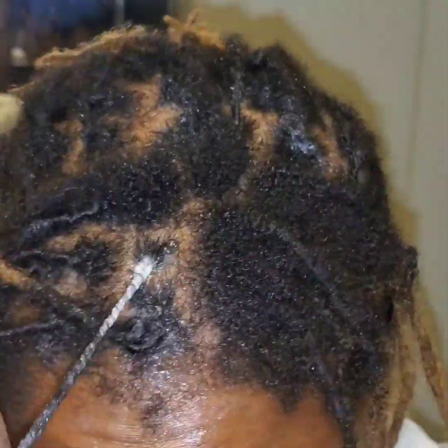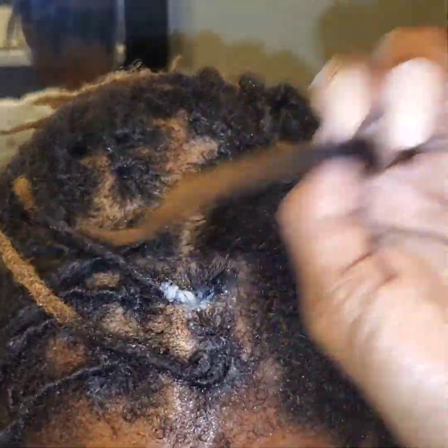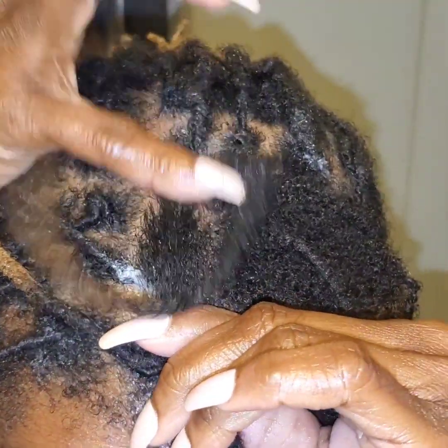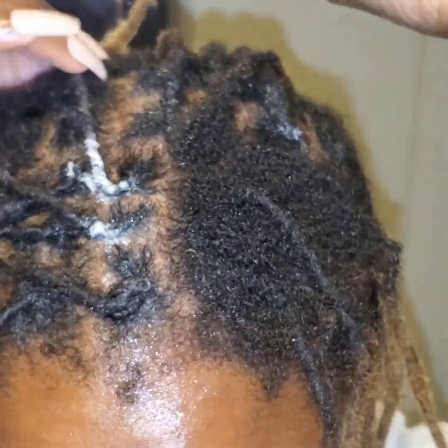So you might be thinking like, damn, okay, you're breezing through this hair. Like you're going pretty quick. That is the blessing of having fine hair. I know we all hate it, but sometimes it works in our favor. And retwist time is one of those times because we can just breeze through our hair.